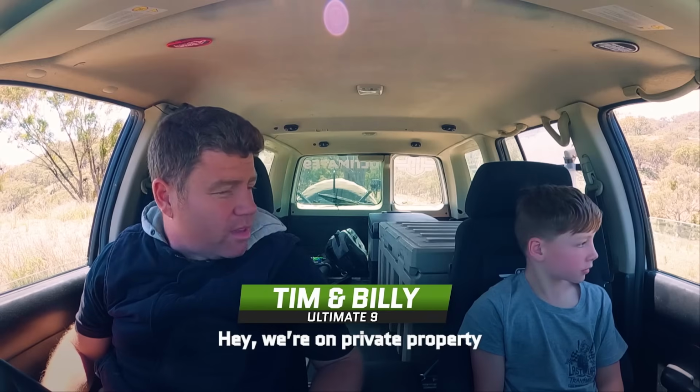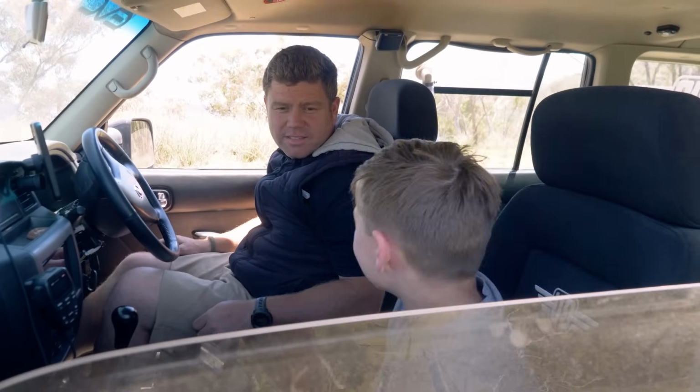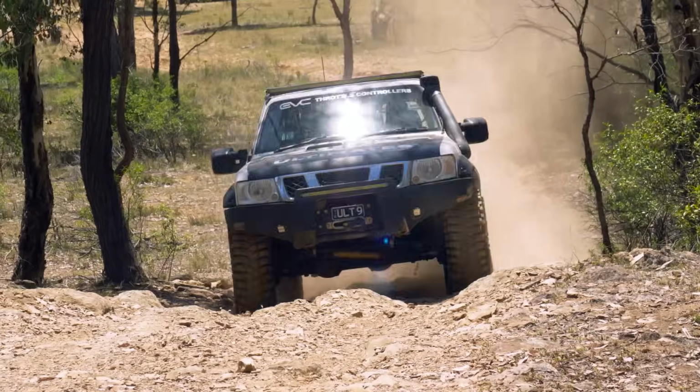Hey, we're on private property. You know what that means? You can have a drop with consideration. Can I have a drop? Come on. Front lock is in, so it's going to be a bit hard to steer. Just keep nice, steady acceleration.